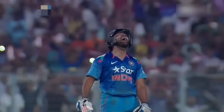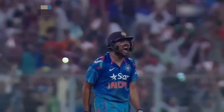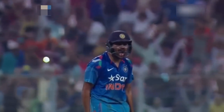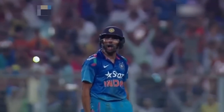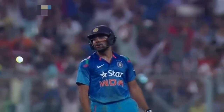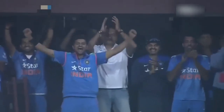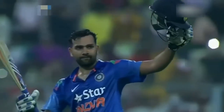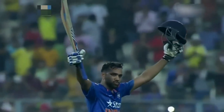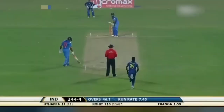This is the moment when he got to his 200. Second time he's got 200. Must be a big relief for him. He was out of the game for a while with an injury. He's just made a comeback. And that's really good to see. When your teammates celebrate with you for any milestone, that shows the kind of team bonding that exists in the Indian team at the moment.